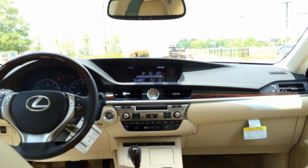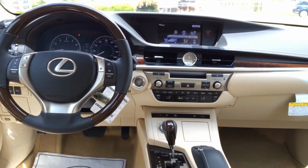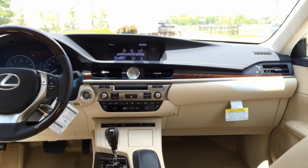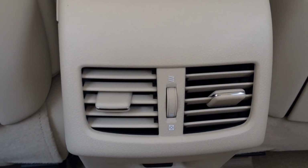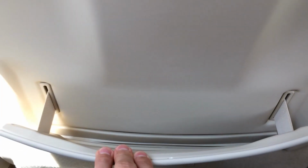Here's a look to the front cabin. Looks really nice. I forgot to mention earlier that the front seats do offer a heated and ventilated seat option. Available carbon heaters warm the front seats faster and more evenly than conventional wire heaters. And for optimal comfort, they offer three unique settings.